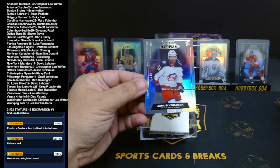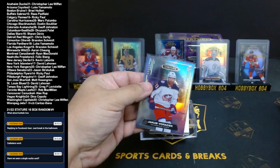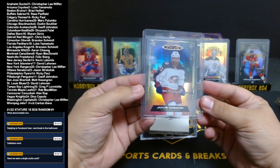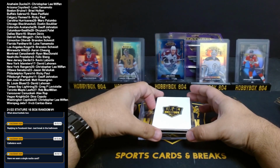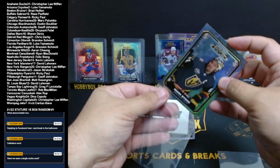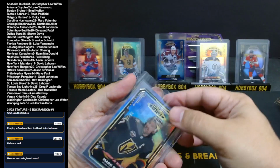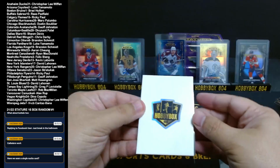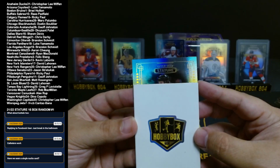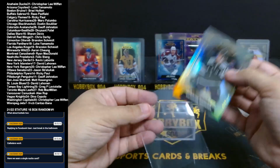For the Blue Jackets, 33 out of 99, Jakub Voracek, photo variant. Nope, not a single, not even a base Canucks yet. Vegas Portraits of Mark Stone, 37 out of 65. Dino. And our autograph from box number 13 is not a goalie. There you go, New Jersey. Dawson Mercer, 32 out of 99.